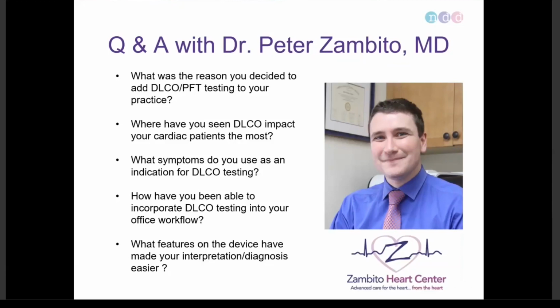More useful was following DLCO levels in patients with chronic stable heart failure after adjusting their medical therapy, and we use it also for adjustment of medical therapy. It is a portion of the lung water. Yeah, we've used it for medical therapy to give them data. We've used it to confirm.